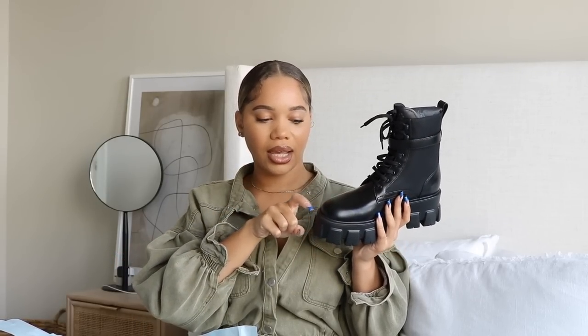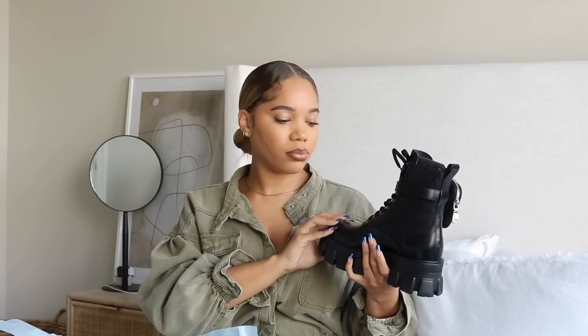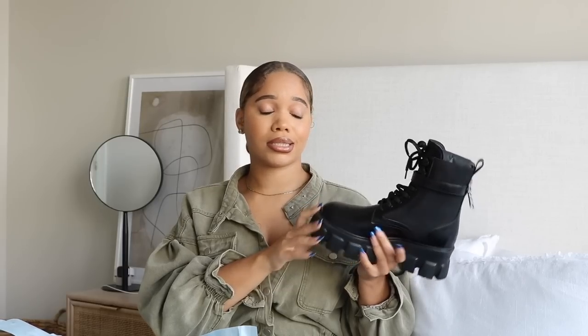So when I did get my foot in it, my toe didn't touch the top, but I had maybe this much room. So if I get a 39.5, I feel like I'll have that room to move around. And of course, it's a leather boot, so it will form and fit to your foot. But the nylon right here definitely gives you a little give too, so it's not a super, super stiff boot, but it will still stretch out a little bit as you wear them more. This is definitely a boot you gotta break in, sis. So you're gonna have to break it in and just see how it fits.